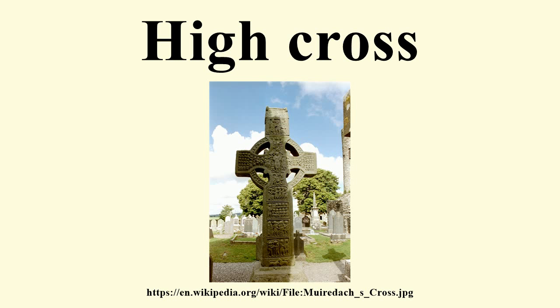The crosses often, though not always, feature a stone ring around the intersection, forming a Celtic cross. This seems clearly an innovation of Celtic Christianity, perhaps at Iona. The term high cross is mainly used in Ireland and Scotland, but the tradition across Britain and Ireland is essentially a single phenomenon, though there are certainly strong regional variations.